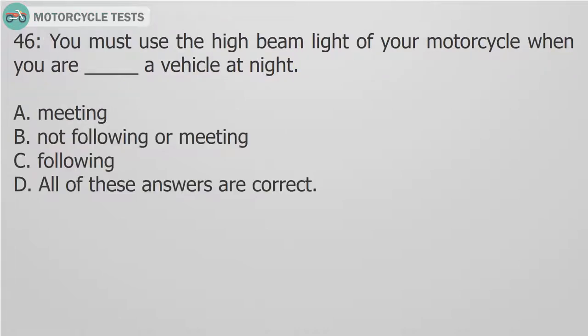Question 46. You must use the high beam light of your motorcycle when you are, fill in the blank, a vehicle at night. A. Meeting. B. Not following or meeting. C. Following. D. All of these answers are correct.